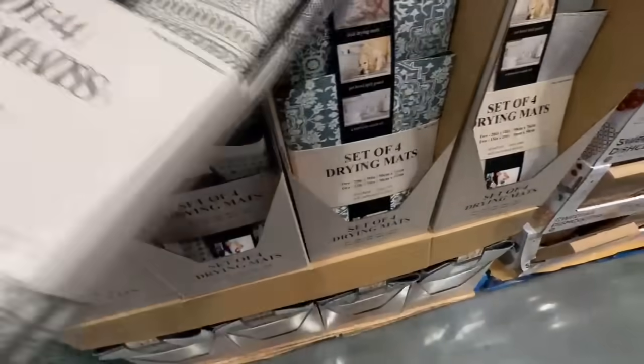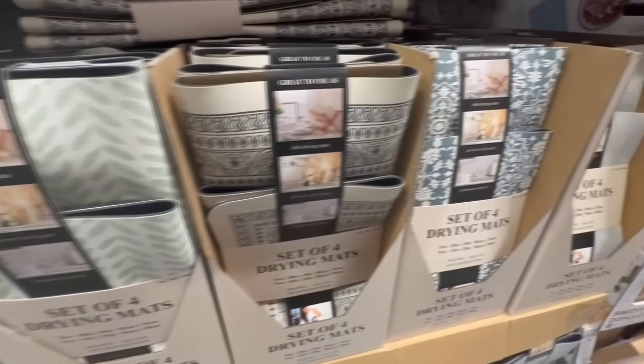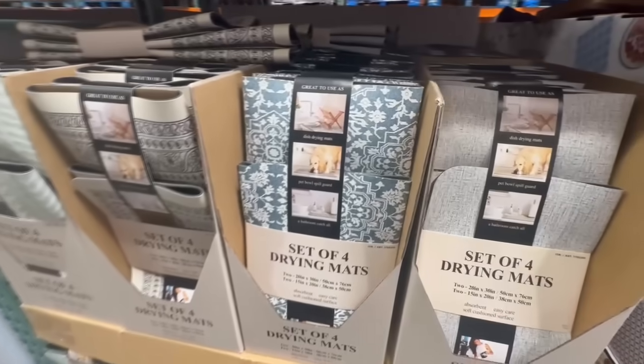They have a couple different styles. So this one's black and white. They have one with light green on there. They have another one that's blue and another one that's solid gray.